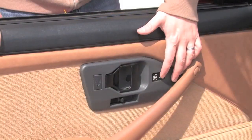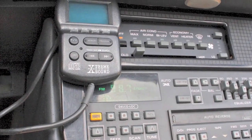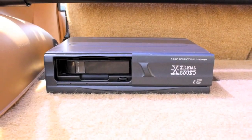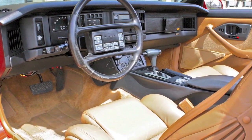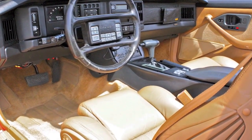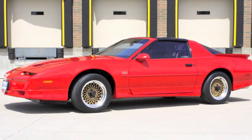Typical niceties like power windows and power locks are here, but the upgraded sound system sounds fantastic and features an added VCF Extreme 12-disc CD changer in the rear. Electronically controlled climate controls are a neat touch, and the air conditioning blows ice cold. This really is a classic third-generation Firebird.